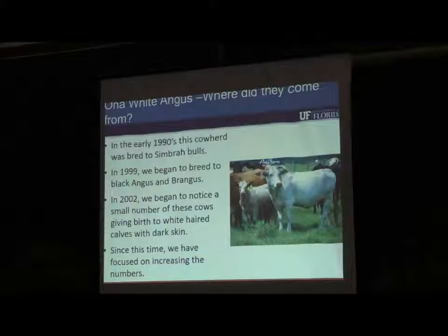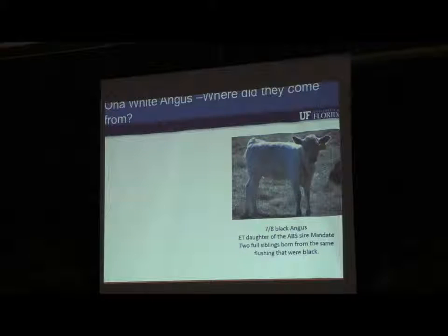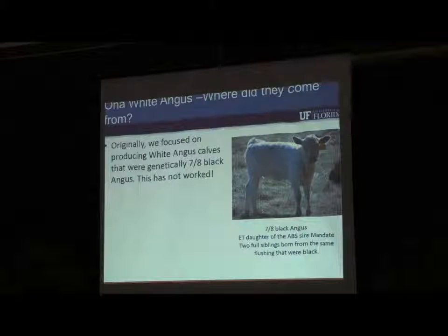And so we started to try to understand and focus this herd a little more in terms of our breeding efforts. And so originally we focused on producing white Angus calves that were genetically 7/8 Black Angus, but that hasn't worked well. We can produce 3/4 Black Angus that are white, but when we take that 3/4 and breed it to a Black Angus bull, the success rate of producing white goes down dramatically. But it's not unheard of.